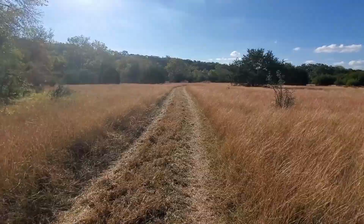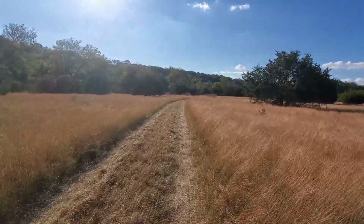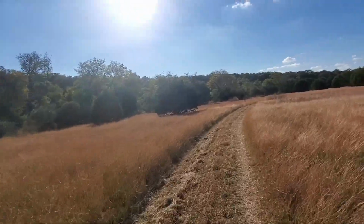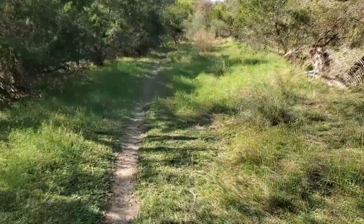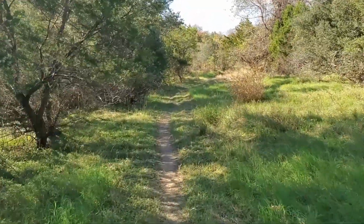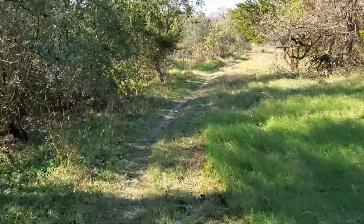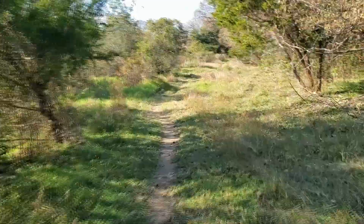How long is the little tail of this thing? 0.24? Yeah, 0.24. Super short. So, we're going to out and back that to the Hofheinz. Alright, we've hit the very less used portion of the trail here. And I'm thinking our cutoff is back there. We should be coming to the end of this soon. And we should get pretty decent view when we do.